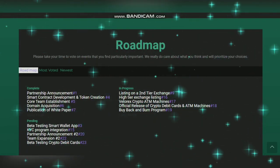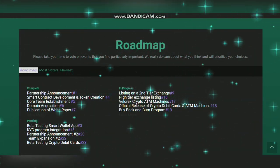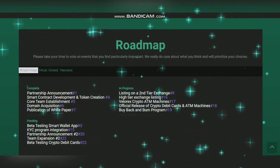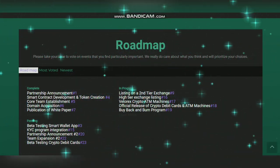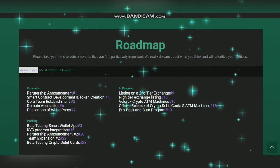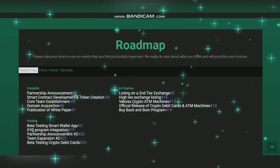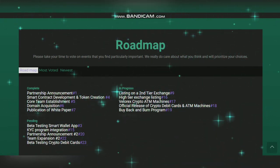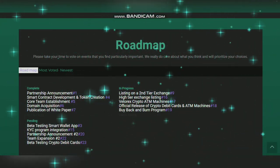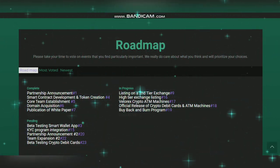Roadmap completed: partnership announcement, smart contract development and token creation, core team establishment, domain acquisition. Publication of white paper: in progress. Listing on a second tier exchange, high tier exchange listing, Velorex crypto ATM machines, official release of crypto debit cards and ATM machines.